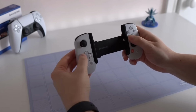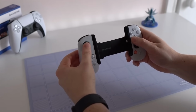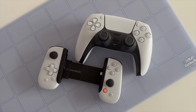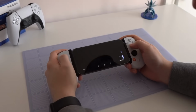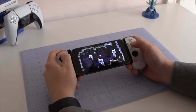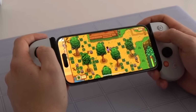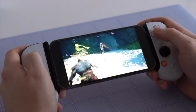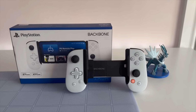The main comparison that people are going to make will be with the Backbone 1 controller, which even comes with a PlayStation aesthetic and plugs directly into your phone to give you access to everything from Apple Arcade or Google Play Store games to Game Pass Ultimate and of course remote play. All of that for half the price of the PlayStation Portal. About £100 here in the UK.